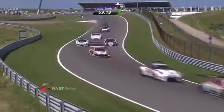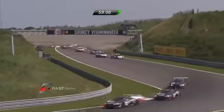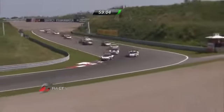We go on board with Sebastian Loeb as he tries to find a way through. He's just got to be patient. There will be opportunities. You can see him trying to force his way past the Lamborghini. The back end of the McLaren a little bit unstable as he came through the left-hander. Now up over the crest and dropped down this magnificent long right-hand corner. Got to hug the apex, and then immediately you're into Master corner.